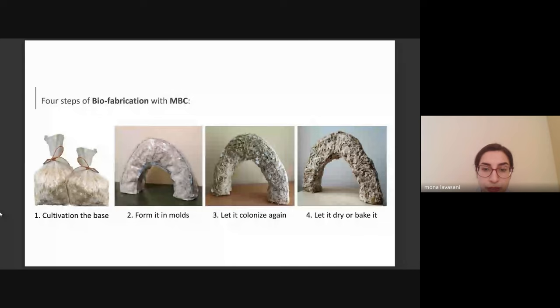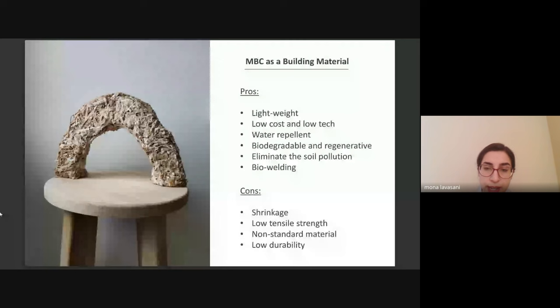But what are the positive and negative points of using this as a building material? One of the most positive points is that it is so lightweight, so we don't have to use a structure for dead load. We have a very slight dead load, and it is low cost and low tech, so it could be available all around the world, especially for undeveloped countries or in rural areas.